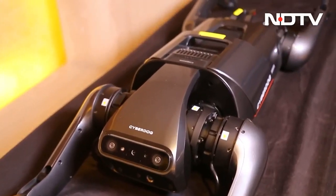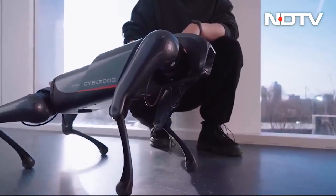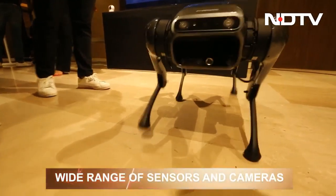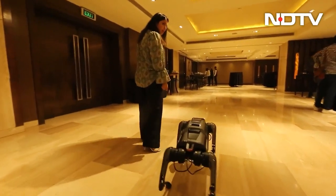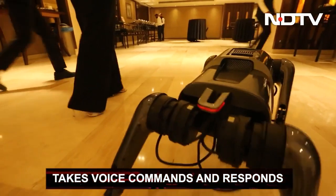It's a connected world, and Xiaomi would have you believe that your smartphone is just the control center of the world it is building. A fully automated, AI-enabled robot, the Cyberdog is designed to be your new best friend. The Cyberdog ships with a wide range of sensors and cameras that let it recognize users and react to them. The Cyberdog can go out for a walk with you, play with you, and even perform for you. It can even take voice commands and respond.